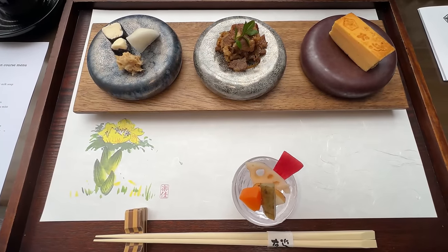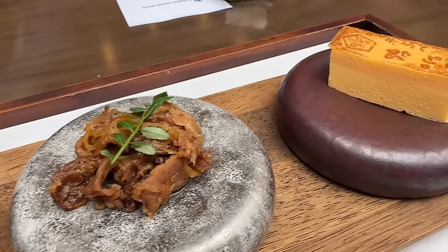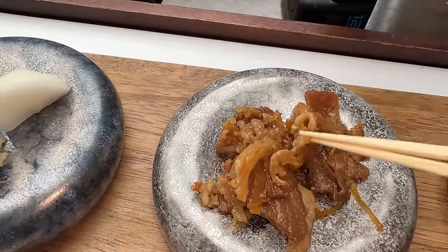First course has arrived and it is beautiful. Four dishes, three of them served on these beautiful stones. One served on glass shaped like a shot glass. And you notice these chopsticks right here. It's very sharp, so this way you can gain a lot of precision when grabbing your food.